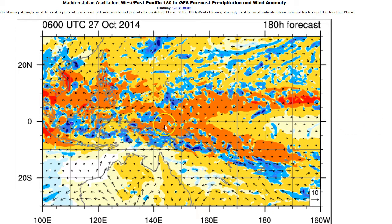Notice westerly anomalies down just south of the equator. This is what we call the Kelvin wave generation area, a box from about here going out to about here. Westerly anomalies, or at least a relaxation of trades in this area, help create Kelvin waves, and we'll get into Kelvin waves more in a minute.